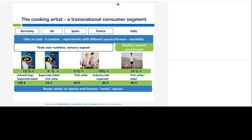So this is a consumer who likes to cook, who is creative, who experiments with different species and formats, who likes the versatility of fish, who is very passionate about cooking. It is a consumer who, without any doubt, values taste over nutrition and values very much the sensory aspects of the fish. So this is an overall profile which characterizes the consumer segments in the market.